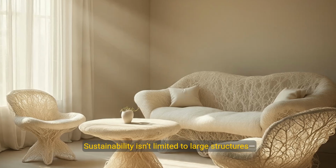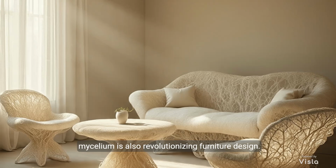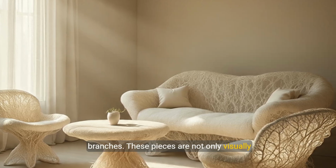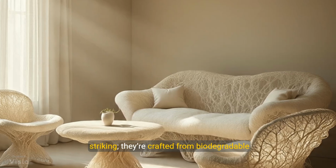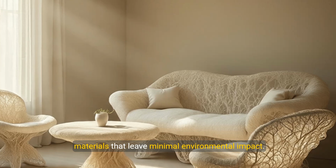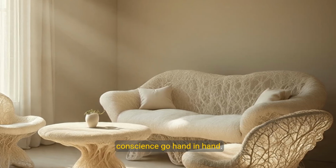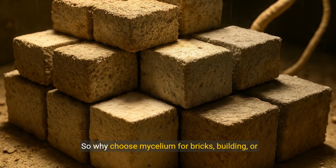Sustainability isn't limited to large structures. Mycelium is also revolutionizing furniture design. In this cozy living room, woven chairs and tables echo the intricate patterns found in roots and branches. These pieces are not only visually striking, they're crafted from biodegradable materials that leave minimal environmental impact. Imagine relaxing in a space where every item supports a healthier planet, where comfort and conscience go hand in hand. So why choose mycelium for bricks, building, or furniture?